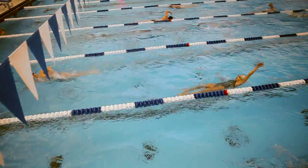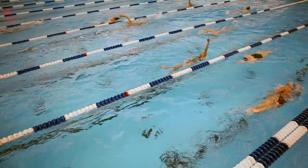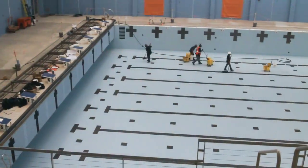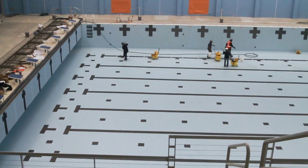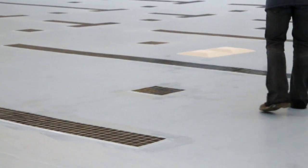The discussion then turned to, okay, we now have a pool. How can we showcase this pool when we have all these aquatic events? The first time I walked in and saw the pool in the facility, not everything was finished, but to see that the pool is there in the facility, I thought, wow, this really was tremendous.